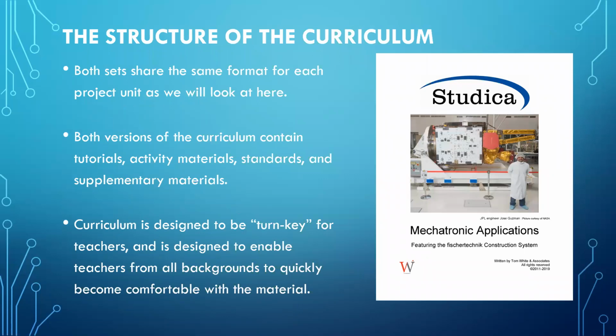So now that we've had a look at how each set differs and the specific subject matter covered by each of these sets, let's now look at exactly how the curriculum itself is set up and structured. Now, both versions of the curriculum share the same format when it comes to the structure of each of the project units, and as already discussed, each version will include tutorial materials, activity materials, standards, and also supplementary materials.